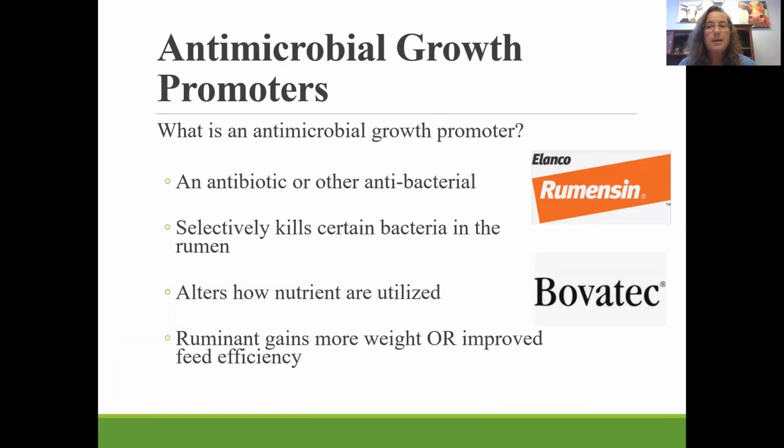So switching gears a little bit, in addition to fescue toxicosis, we as a unit work a lot on the development of antimicrobial growth promoters. When you think about antimicrobial growth promoters, you're probably most familiar with rumensin and Bovatec that might be included in feed or as a mineral supplement or a supplemental block in your pastures. So what is an antimicrobial growth promoter? It's an antibiotic or an antibacterial agent that selectively kills certain bacteria in the rumen. This alters how the nutrients are utilized and allows the ruminant to gain more weight or improve feed efficiency.